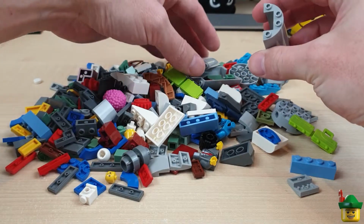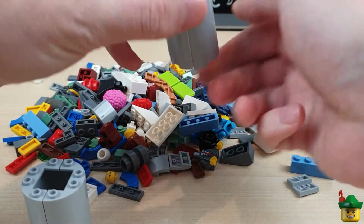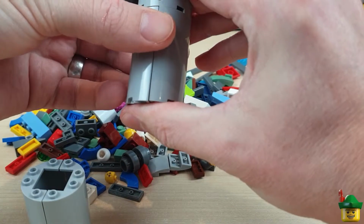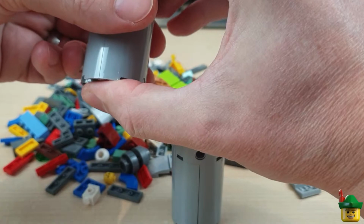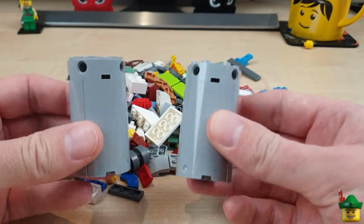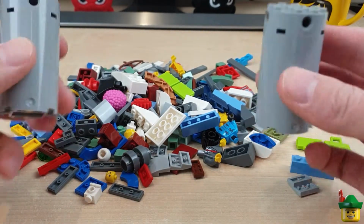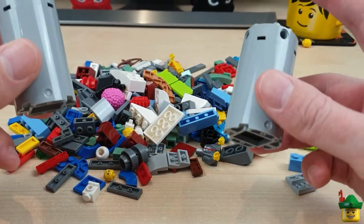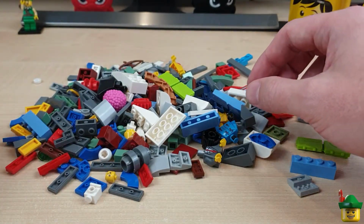What else have we got? We've got some other big pieces, 2 of those, 4 of those. Now these cylinder pieces combined with these round pieces here are going to make up the stanchions of one of my bridges, which are going to go across my Lego bay, and they're going to hold up a rail bridge in this case. So I didn't have those pieces. I've got a lot of the pieces for the actual bridge itself, but I needed these. So that's 2 bridge stanchions sorted.